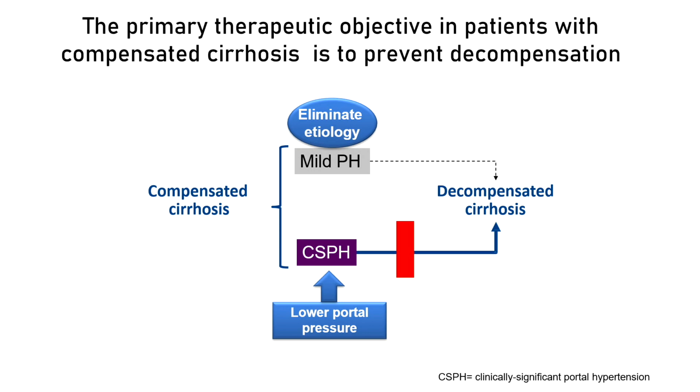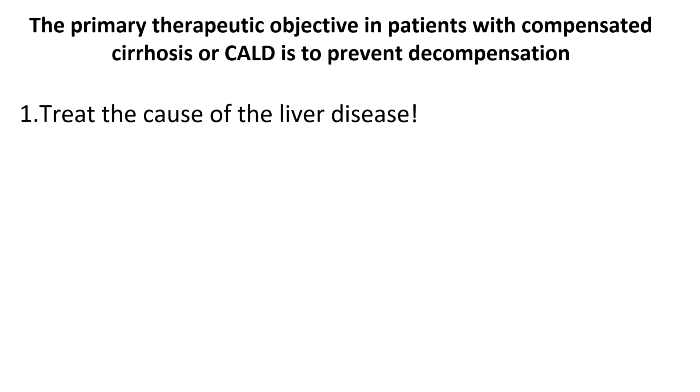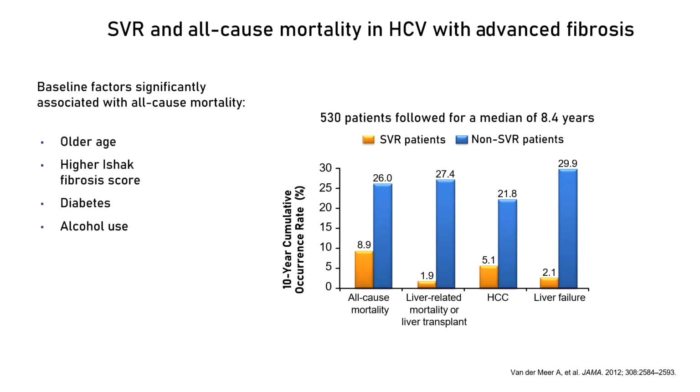So shifting gear, so we've made the diagnosis. Patient actually has advanced chronic liver disease. What are you going to do? Well, the primary therapeutic objective in the patient is to prevent decompensation. And how do we do that? Well, it's very simple, treat the cause. So you've got to actually identify the etiology and treat the cause, and we know that treating the cause helps.